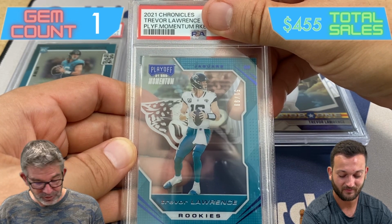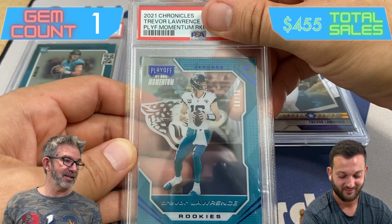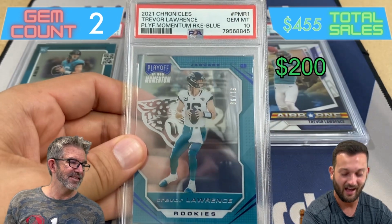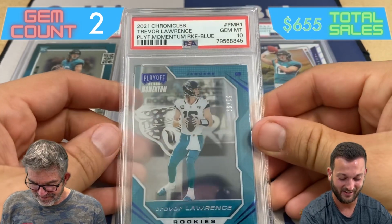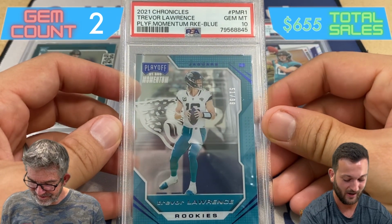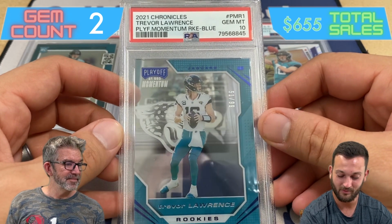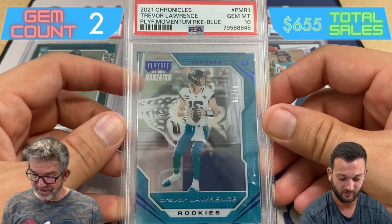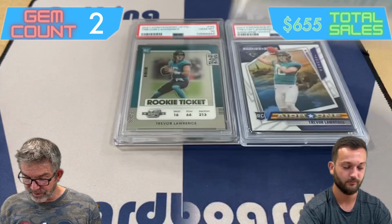I'm seeing that, but you pre-graded this at 10. I was just confident as heck, John. When you said that, I was like, man, this is a nice looking card. And I was right. Let's go, Gem 10. Yes. Very nice card right there. So they give me an 8 on my Up and Coming, but they give me a 10 on the Rookie Momentum. You had $42 in that card, and a 10 sold for $200.